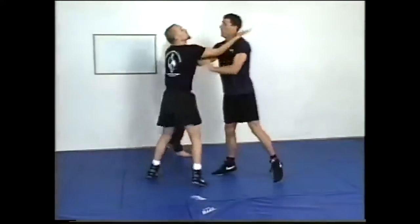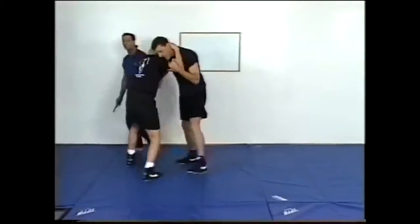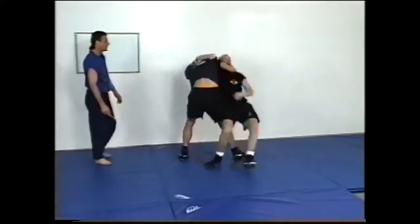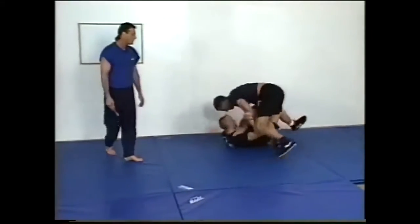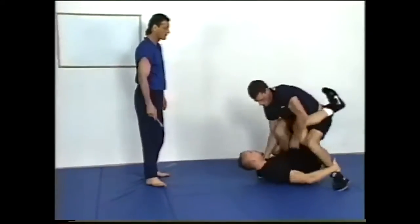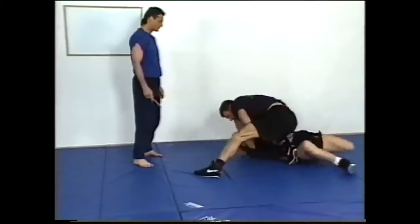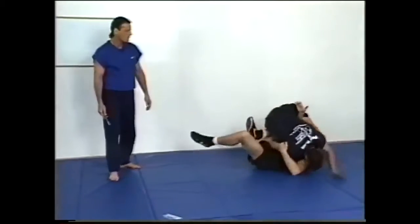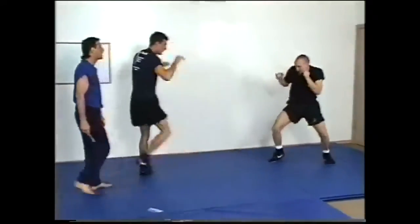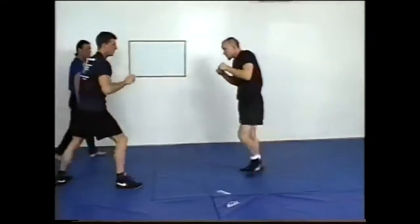Okay, this is not sparring, but yet they're training. There's headbutts, there's knees, there's elbows, there's thumbs in the eyes, there's everything going on at the same time. Now they hit the ground. Now we continue the ground game. Now we go to the bite. Find it when it's appropriate. Go back up. Spar. Tie up. Break.